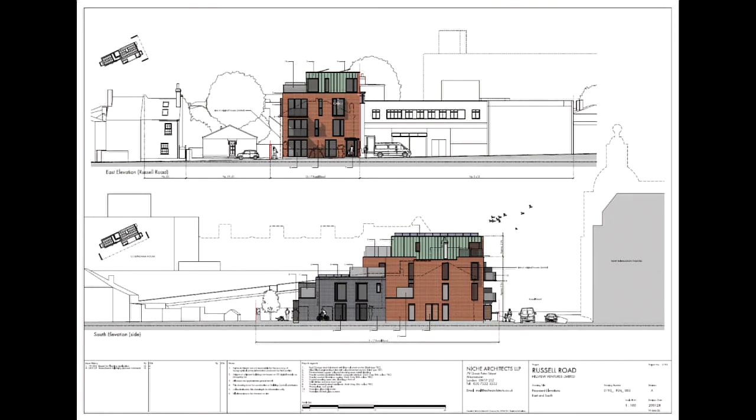It's concerning numbers 19A to E Russell Road, which at one point are described as an anomaly, but paragraph 7.18, 7.19 onwards concedes there would be material harm to these five properties. And yet this is recommended for approval. I mean, how do we square that?